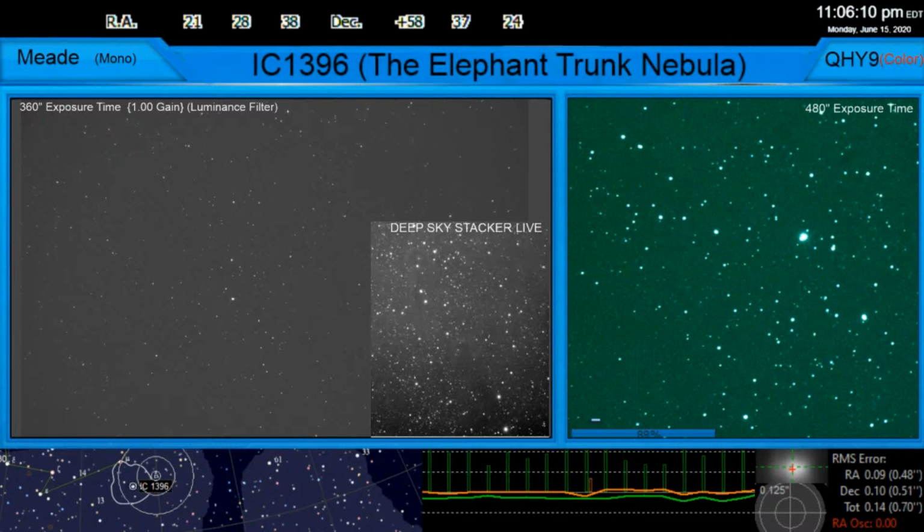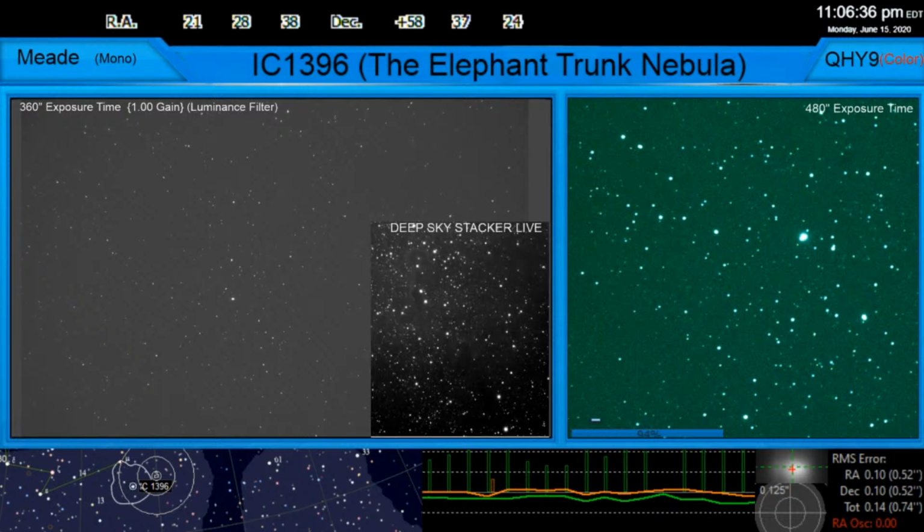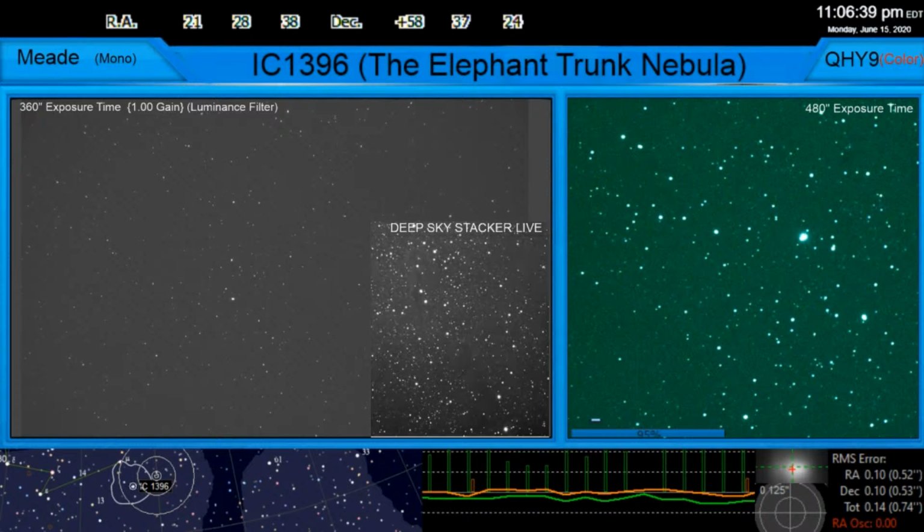Yep. So now it's getting a little bit lighter, which means you're going to start seeing a little bit more detail now. Oh yeah, there's a lot more detail now. There we go. Yeah, detail is really good now.